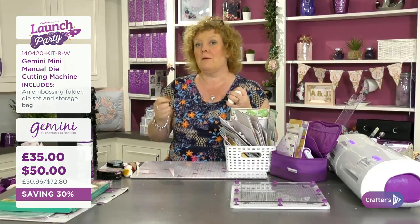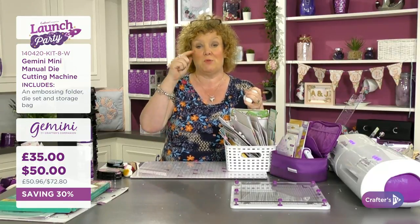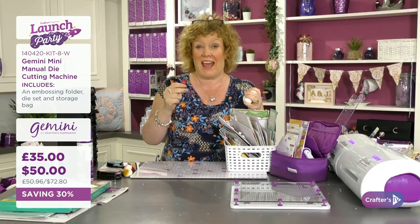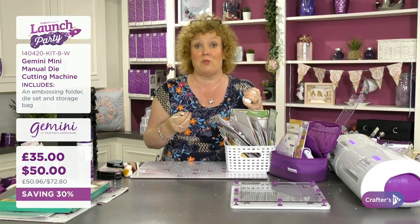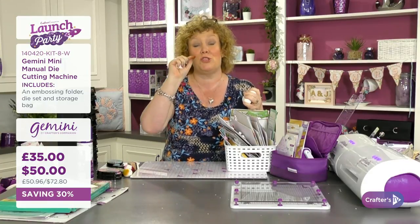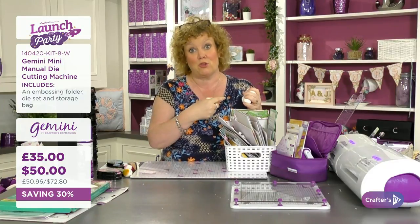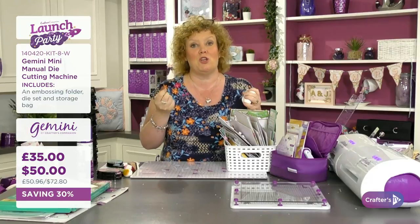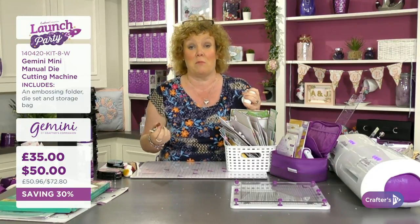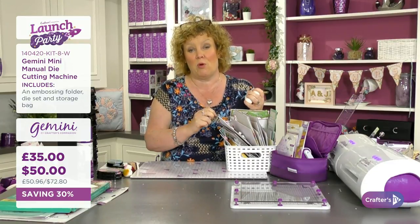So the purple shim is just for when you're using your 2D embossing folders, because we've set up the mini to be able to use 3D embossing folders, because we all love that extra dimension and sculpting that you get from a 3D folder. That means the little gap, the mouth that your folder goes through, is a little bit too deep for a 2D folder, because the 3D folder is deeper. But we didn't want to lose you being able to do that functionality, because that's not heard of with any other manual or folder-based system. We didn't want to lose it for you because it's so important and so glorious.